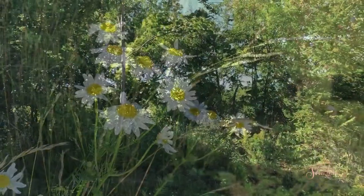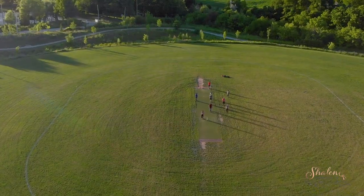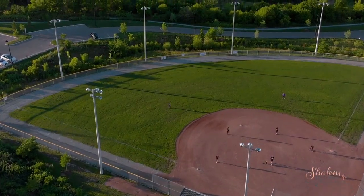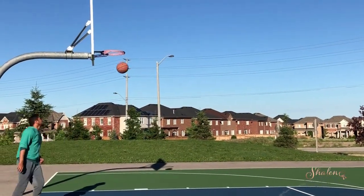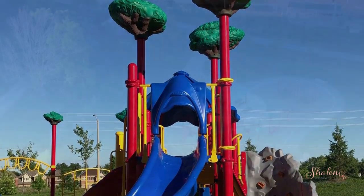Sometimes I'll pick up a coffee or a tea. There is stadium seating around the large open space of the area, which actually is also the cricket pitch in Milton. So if you are a cricket player, you'll definitely want to know about this park. Sherwood District Park also has a lit baseball diamond. They also have a couple of pickup basketball courts. And of course, there's a fabulous playground for the kids.